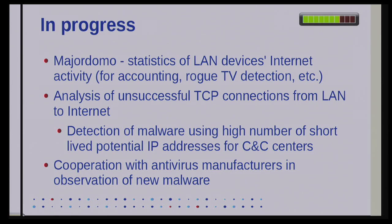It's in progress. We are working on a module that would help people understand what the devices in their local area are doing, accounting data and providing a list of what devices they communicate with and stuff like that. That's not something that would be collected by us. That's just a service for the end users. There were several smart TVs that are communicating with the manufacturers and sending strange data. So we would like to warn the end users that this is happening.